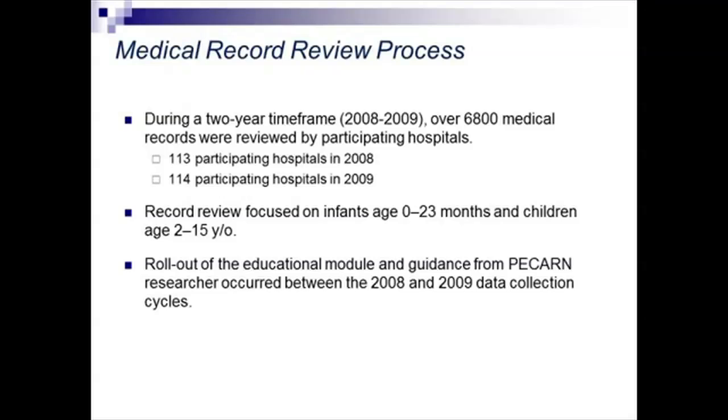In regards to the medical record review, there were over 6,800 records reviewed for the two defined age groups. It's also important to note that the educational module that was developed and the recommendations from PCARN occurred during the two data collection periods.